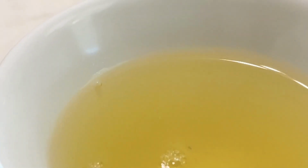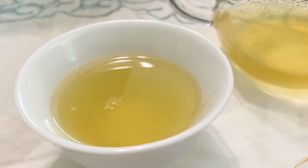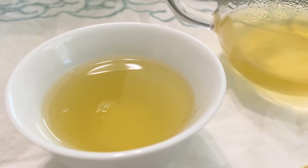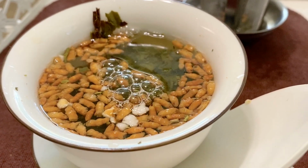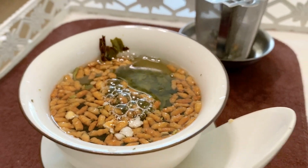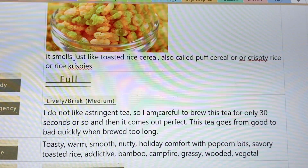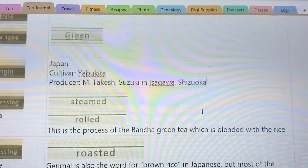So here's the color of the liquid. It's kind of yellow. I think I forgot to put that in my tasting notes. I've got him pouring some water here in the gaiwan, so I can show you how the little rice things float at the top. I just think that's fun. And so he's going to let that steep about 30 seconds and then go ahead and pour that out in the filter. But here's my notes.